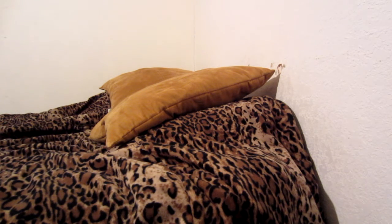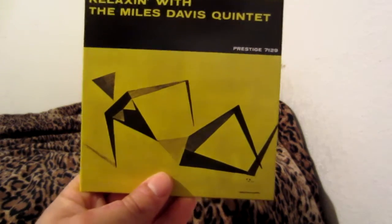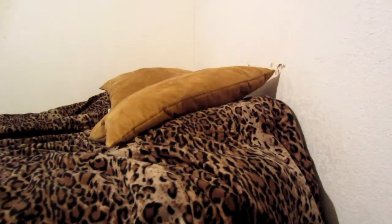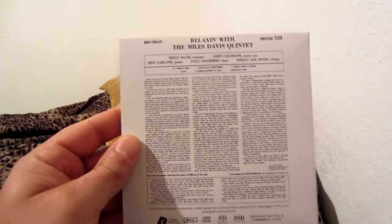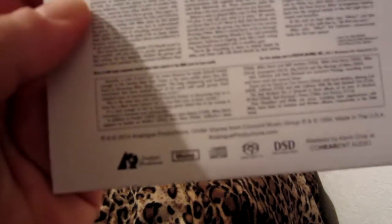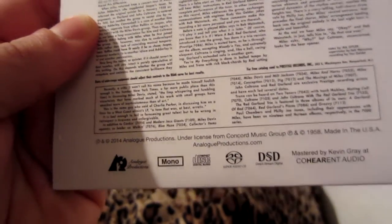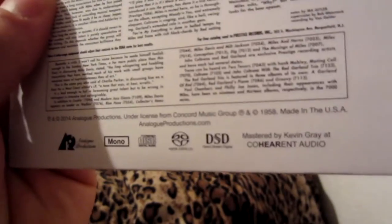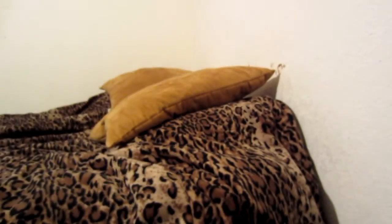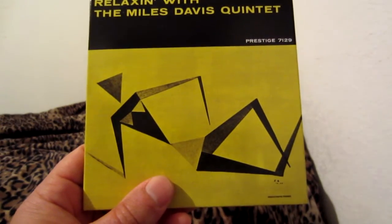Sticking with the jazz. Relaxing with the Miles Davis Quintet. This is just like a replica of the actual album put out by our friends at Analog Productions. This is the mono edition, mastered by Kevin Gray at Coherent Audio, and I'll review this thing when I actually make a separate video. But from what I've heard so far, it sounds fantastic.